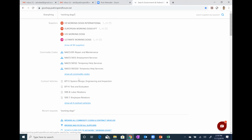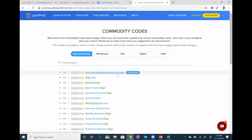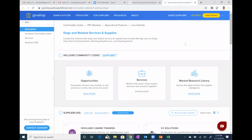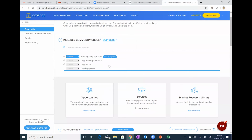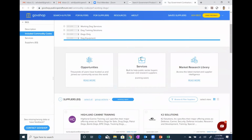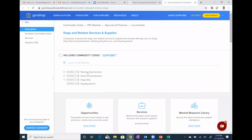Okay, great. So I'm going to go back to where I left off. I'm going to go back into the landing page for the industry, which is dogs and related services and supplies, and I'm going to click on it. There we are. It loaded immediately that time. I had previously expanded the included commodity code section. And here's the same 4 segments. But I'm going to scroll down. So there's a total of 93 suppliers at the industry level. And of course, at the segment level, there's smaller numbers of suppliers.